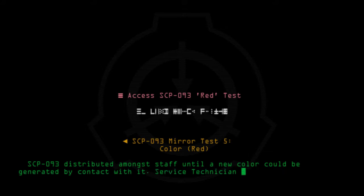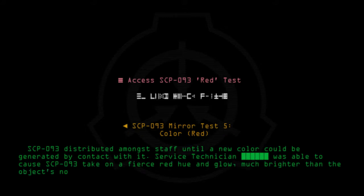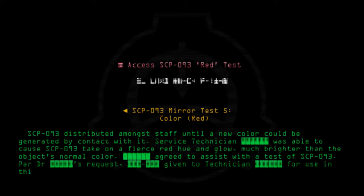Service technician was able to cause SCP-093 to take on a fierce red hue and glow, much brighter than the object's normal color. Agreed to assist with a test of SCP-093. Per doctor's request, given to technician for use in this test.